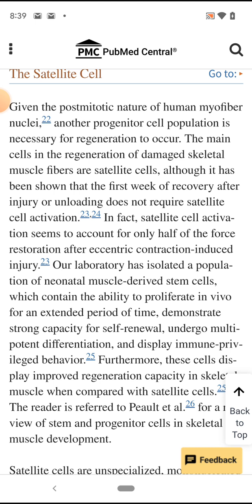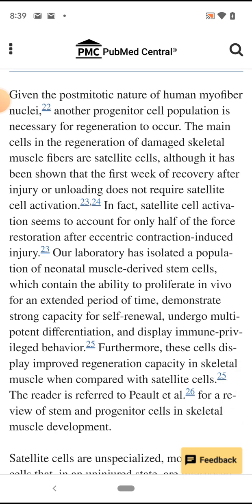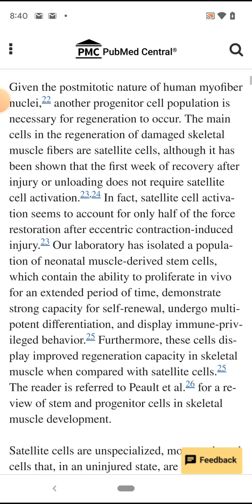Another progenitor cell population is necessary for regeneration to occur. The main cells in the regeneration of damaged skeletal muscle fiber are satellite cells, although it has been shown that the first week of recovery after injury or unloading does not require satellite cell activation. Well, yeah, because you don't need any more. You reach a ceiling limit or whatever. You don't need any more now.